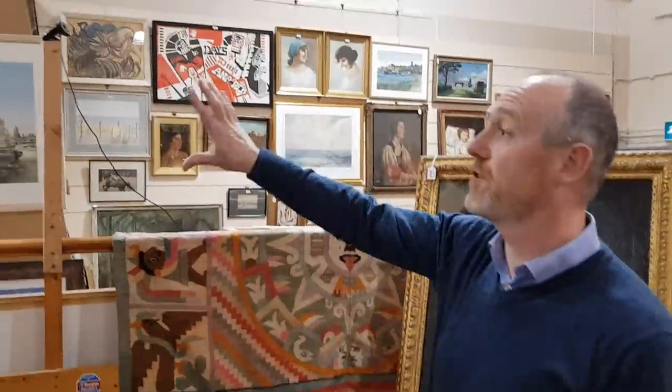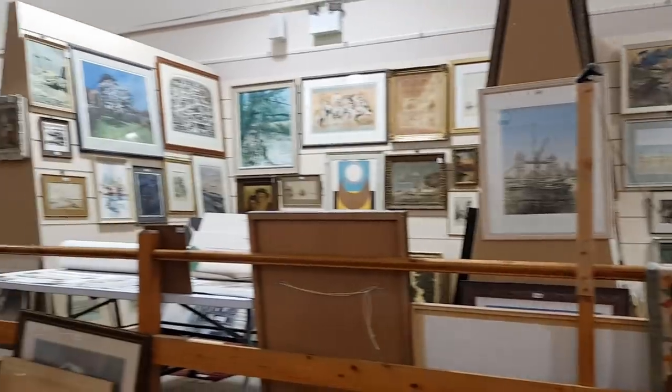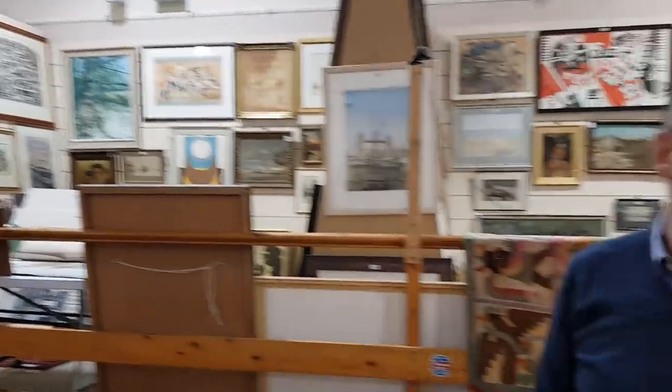But I'm just hanging the pictures at the moment, so it really is worth a look through this. So the best selection of pictures we've had for some time, I think. Some really interesting things. So that's all online now. So we're just going to change round, and then Will is going to show you some of the watches and jewellery that we have this time.